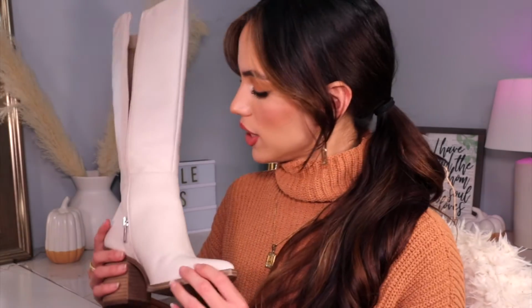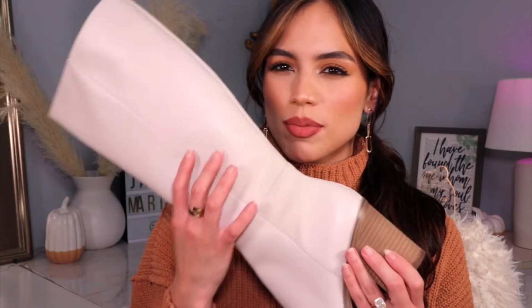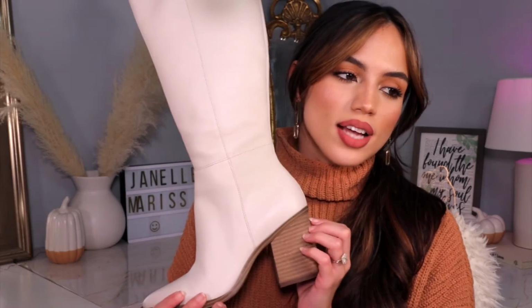Oh my gosh, tell me that these are not stunning. These are so pretty. So these are by Steve Madden. I love these because they have that pointed toe, but it's kind of squared off right here, which is really pretty. I'm obsessed with these. The only thing that I will say, I almost wish it was more of an off-white. And I mean, they kind of look off-white on camera, but in person this is definitely more of a pinkier beigey tone, which makes it harder to pair with typical beige and creamy sweaters and stuff that I have. But nonetheless, these are still beautiful.